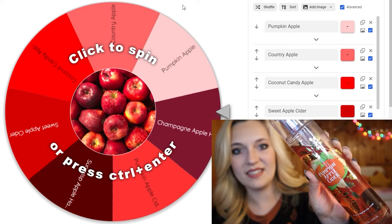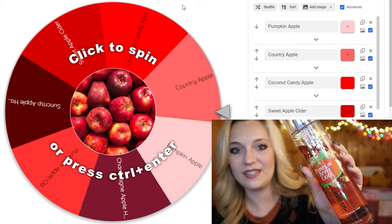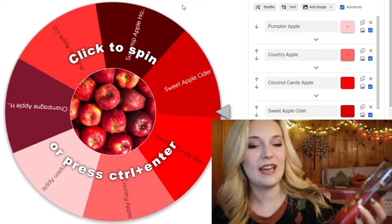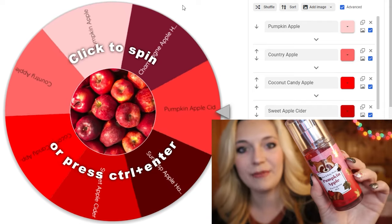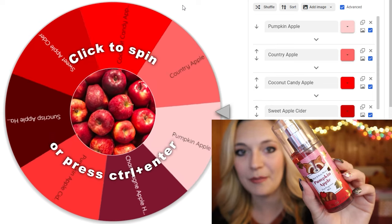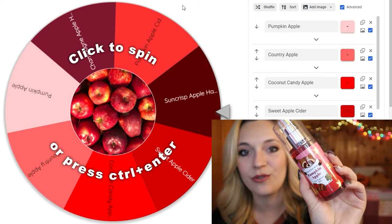Sixth contestant is another special nostalgic scent to me. This is Pumpkin Apple Cider. This one does have a little bit of pumpkin, but to me, it smells a little bit heavier on the apple. That is why it is being a part of my apple spinner. And then the last contestant is Pumpkin Apple, and same thing with this fragrance. This technically has both pumpkin and apple in it, but to me it's a little bit heavier on the apple, so therefore it can be one of the choices for apple.